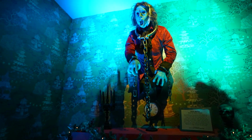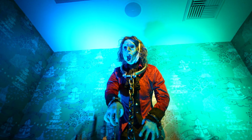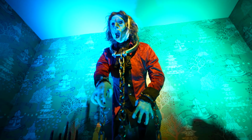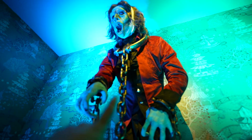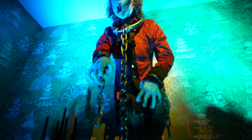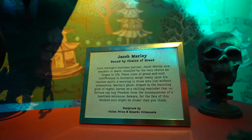They have this room. Look at this. I can't even, they're not even animatronics. They're like figurines. Do you guys know who this is based on the shackles? Who is that? This is Jacob Marley, bound of chains of greed.